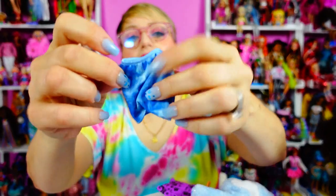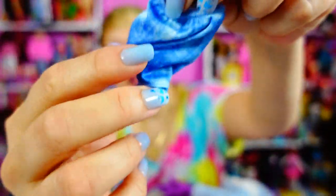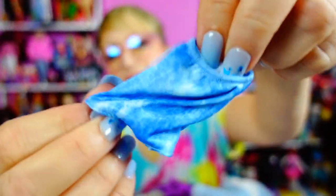Interesting. Now, am I missing something? I think she should have a skirt. Yeah, okay. Wait, I'm missing stuff. Hello? She should have more stuff. Where's her pet? Where's her skirt? So this is her skirt. Oh, this is pretty. This has got like a tie-dye, stone wash kind of look on it. Very cool. Very, very cool. And then let's see what her pet is.